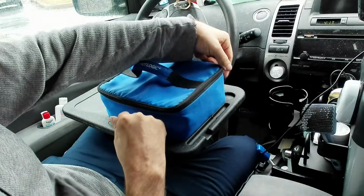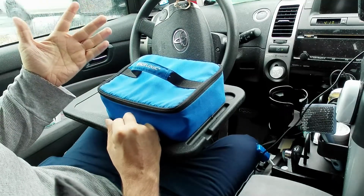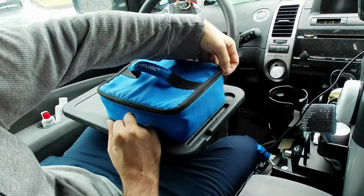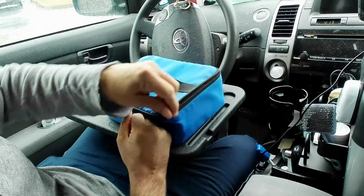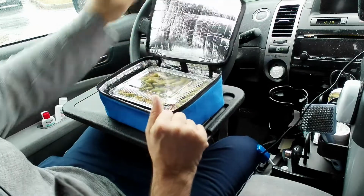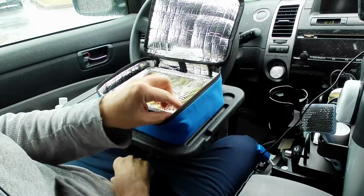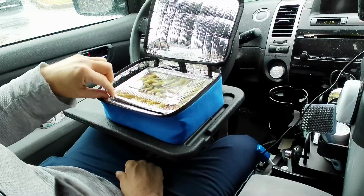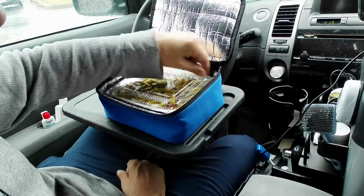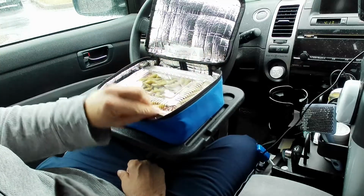We are back, and here's the HotLogic. I had it plugged in for about 50 minutes, and I just unplugged the oven, and I'm going to open it up, and hopefully you guys can see how hot this is. It might be kind of hard to see the steam, but it should be nice and warm and toasty and yummy and tasty and delicious.